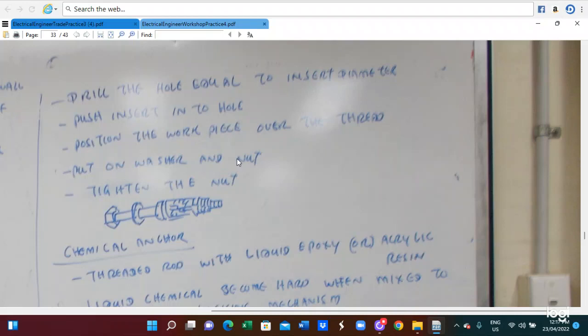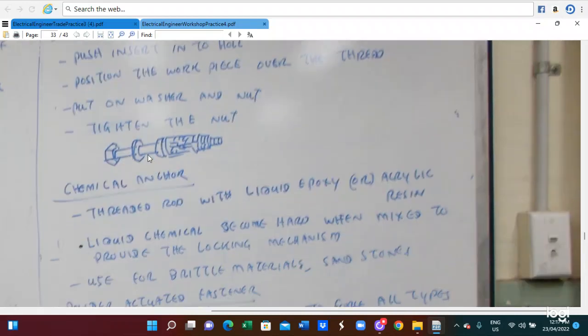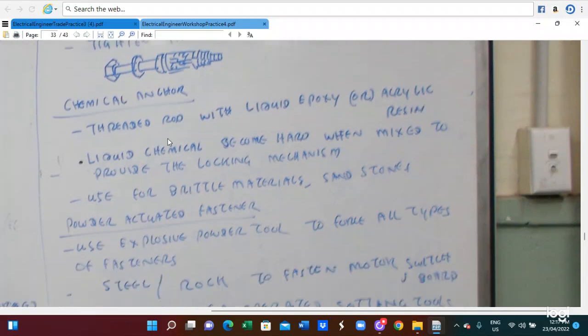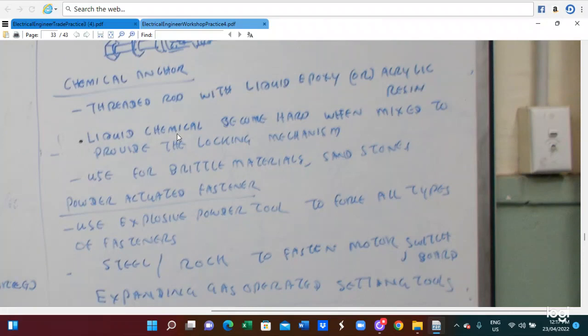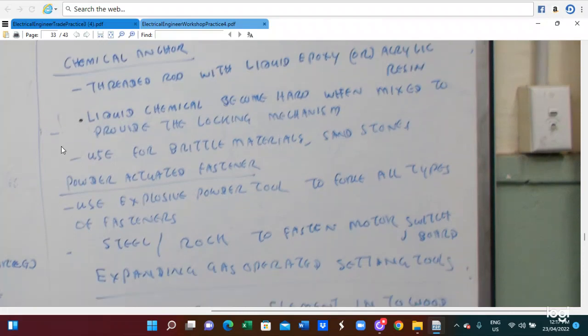So we also utilize the chemical anchor. The threaded rod is set with a liquid epoxy, acrylic resin. So the chemical anchor is set into the threaded rod with a liquid epoxy, and the anchors are like resin. The liquid chemical begins to harden when it is mixed, to provide the locking mechanism. They are used for brittle material and sandstone.